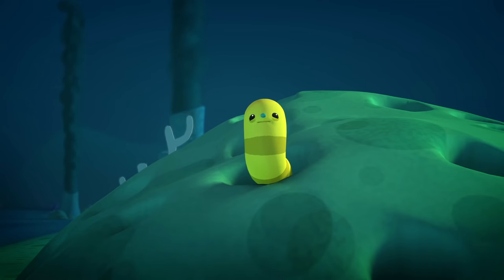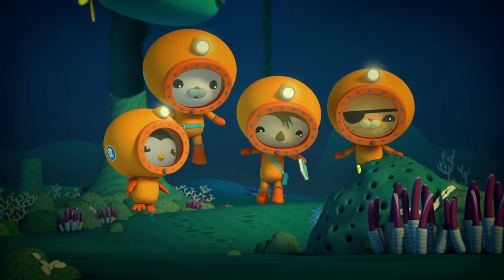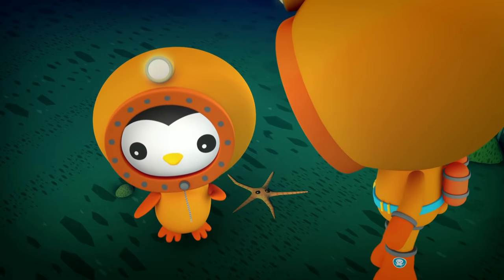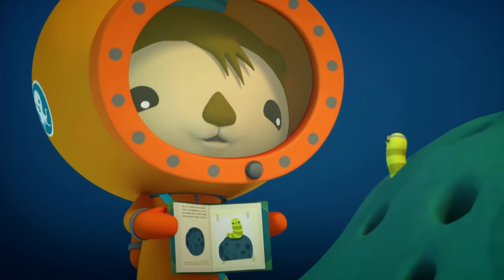Octonauts, come down and visit anytime. Peso, we have a new friend in the Midnight Zone. It may be dark down here, but it's not scary anymore, Captain. And you have your own page in my book now.